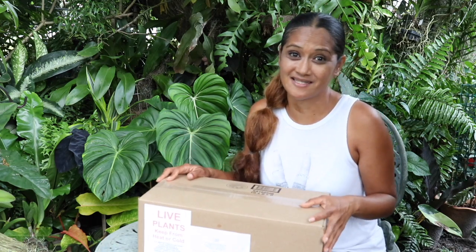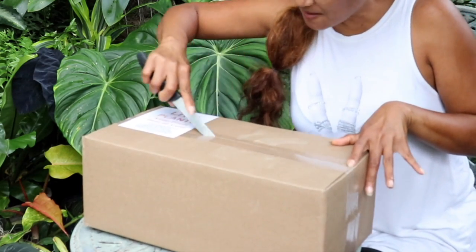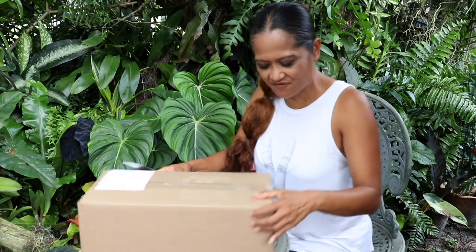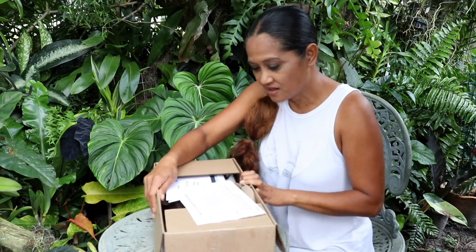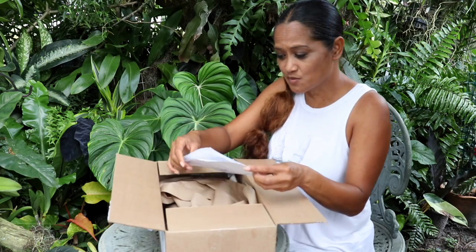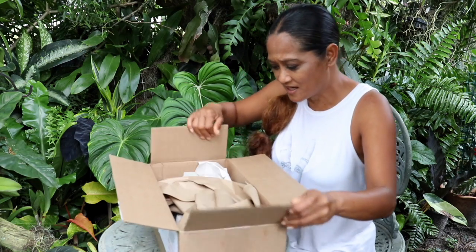Okay, so with that being said, let's go ahead and open this up because I'm so excited, guys. Let's open this baby up, shall we? Oh yes, we most definitely shall. Here we go now. And of course, we have the instruction guide for what we should do whenever we first get these brand new plants. And of course, I have my invoice for my plants in here as well.